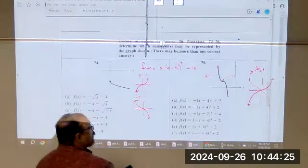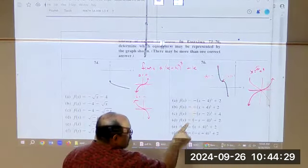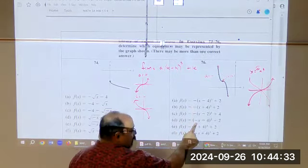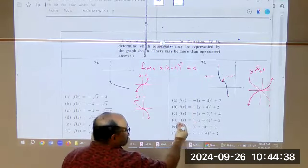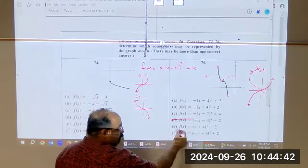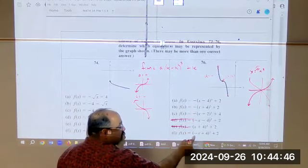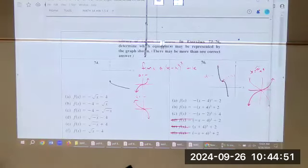So let's see. A has a negative in front. So does B. So does C. E doesn't. It's on the inside. The inside is something completely different. Don't worry about it. E, positive in front. F is on the inside. That would flip it somewhere else. Not going to worry about it. So we can eliminate D and F.